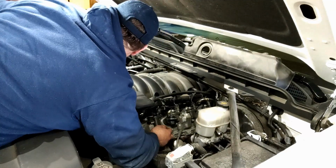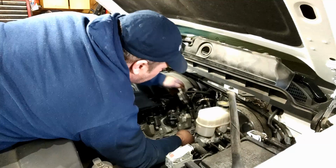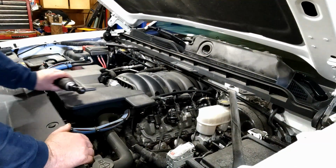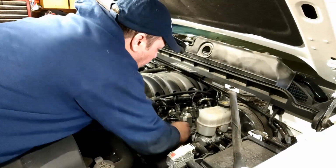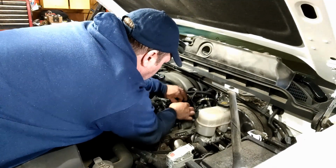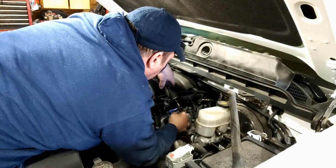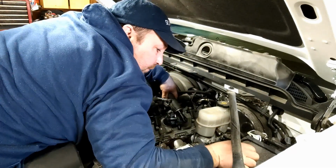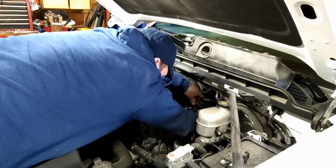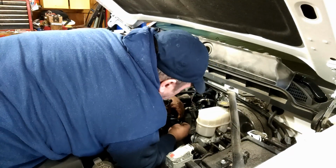Now they don't look the same as my coil. They don't look the same, but I believe they would be the same. I think let's just swap it with number 3. Ooh, them bolts are a little toasty. Let's get moving here, my fingers are burning.